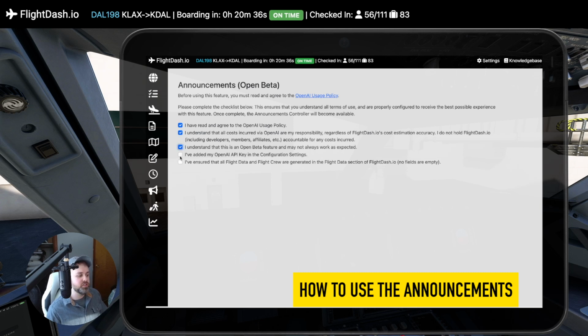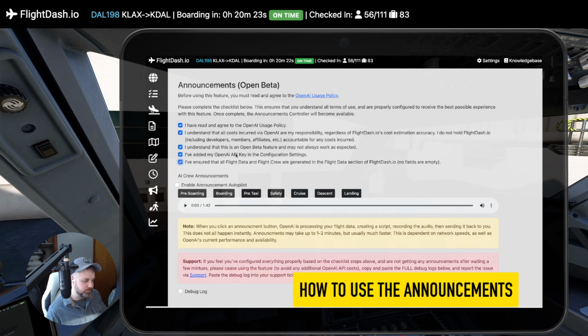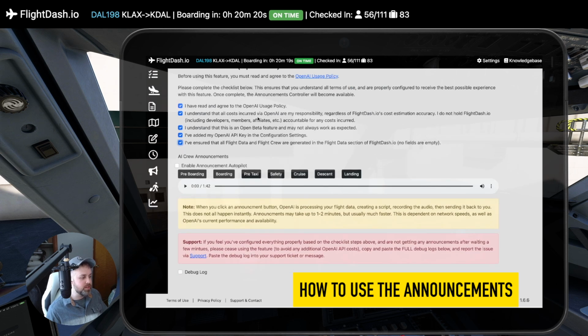And then also some checks here just to make sure that you've added that OpenAI API key in the configuration settings. If you don't, you're going to get errors. And also that you've ensured that the flight data and flight crew is generated in the flight data section, which we just did. Once you acknowledge all of that, the announcements are going to open up. You'll see here we have some buttons, so I'm just going to start a pre-boarding announcement right now, and we'll hear what it sounds like. You will notice it takes a little bit of time to load. The information needs to go to OpenAI, generate, record the playback, and then send it back to us. So it's not quite instantaneous.